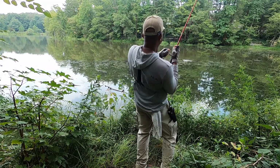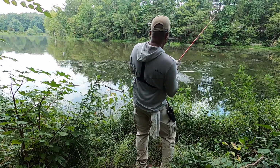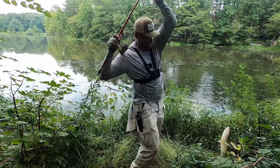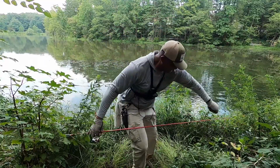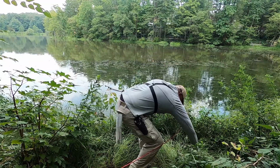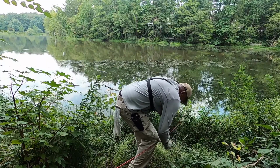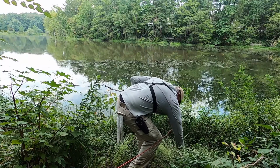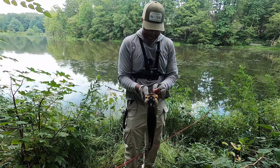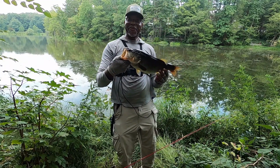That one get it. All right, let's see if we can land them. Oh my, there we go, folks. We got a decent one now. All right, got him through the bottom lip. Ooh, that's a fat rascal. Look at that. That's a fat one. That rascal feels like a 3-pounder.